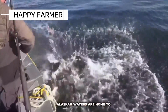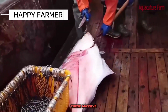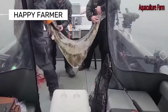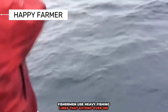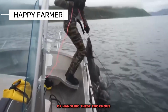Alaskan waters are home to large halibut populations, but these fish are notoriously difficult to catch. These massive fish have jaws strong enough to break a fisherman's arm. Fishermen use heavy fishing lines that extend over 100 meters to reach halibut. They also equip themselves with robust systems capable of handling these enormous fish.